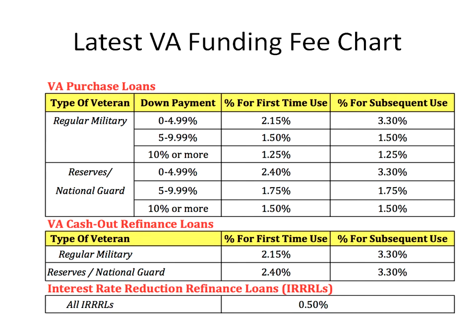This is the latest VA funding fee chart. This is for VA purchase loans. Then there's a separate line item there for the VA cash out refinance loans, and then the interest rate reduction refinance loans, IRRRL, what that's commonly known as. In most cases, though, for a normal transaction, the veteran wants to purchase a home at 100% financing.